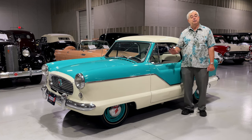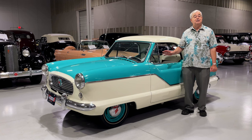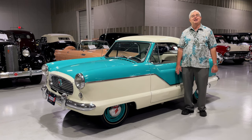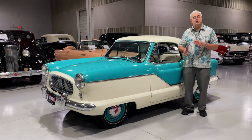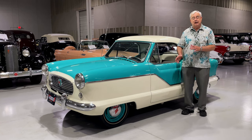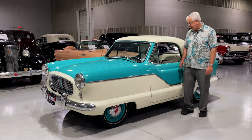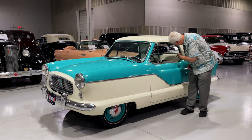Now, the first Metropolitans that came were in 1954. They didn't even have a trunk area. Well, one of the nice features once you get into the '61, '62s, and a couple years before that, is they actually have a trunk, which is really nice. The access, of course, was through the back seat.